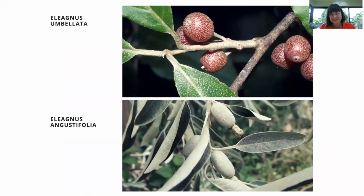Next. How many times have I said this is my favorite plant? This is my absolute favorite. This beautiful plant is so, so useful because this is Elaeagnus umbellata, the top one, and angustifolia is the bottom one. They are a wonderful plant because if you live by the coast, these are sea tolerant. They are very sea tolerant.